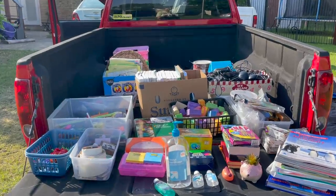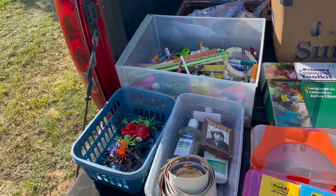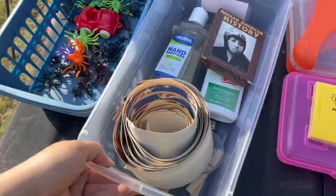Okay, so we are back home and I have everything laid out right here in the back of the truck for you. I already removed everything that wasn't from the school, like the Christmas and Halloween decor, some shoes and stuff like that. So this is just what we got from the school. Let me show you. Here we go. Look at all of this stuff. Oh my gosh. Okay, so I guess I'll just start. There's so much.